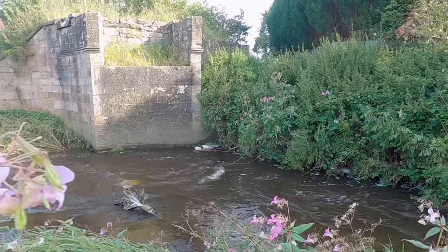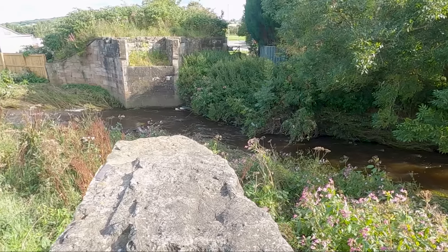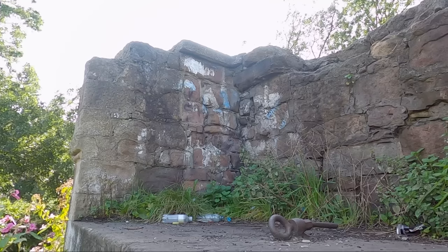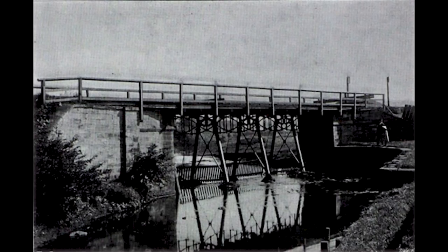So the wagons then descended down to West Auckland, where they came across the first major geographical obstacle they had to face, the River Gaunless. And to cross that, they built a bridge here, which you can still see the stone foundations of. These two abutments either side of the river, isn't it just fantastic? Look at them, beautiful. And because this bridge was made of iron, it had to be strong enough to support the wagons. This is technically the world's first iron railway bridge.